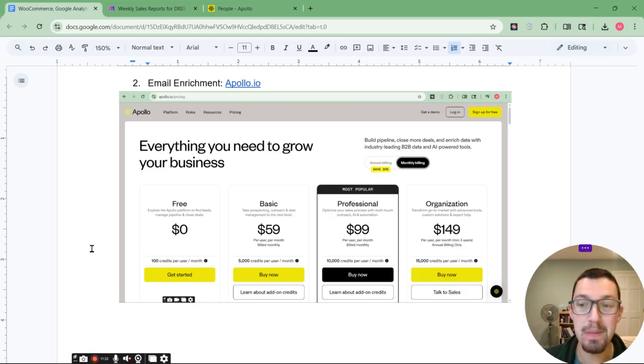But if you want to greatly speed up your progress, you can also spend the $60 to get, and again, each of these credits here from Apollo is one email. So if you spend no money on Apollo, you can get 100 emails for free. If you spend the basic, $59 or whatever, you can get 5,000 emails. And this is per month, right? This is the monthly billing. And again, it scales up from there. So you can get more and more depending on what your needs are.